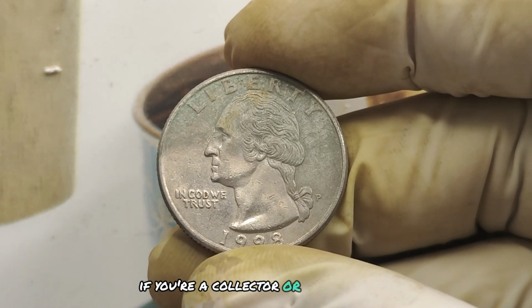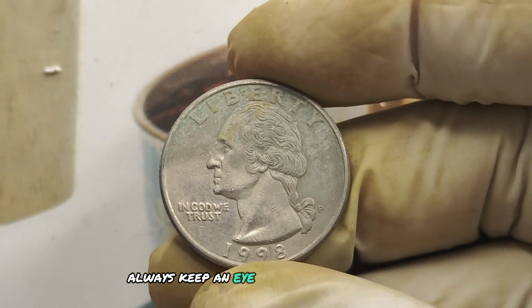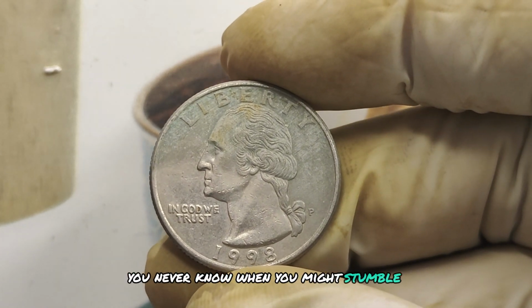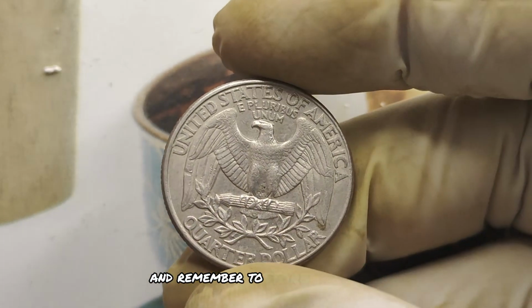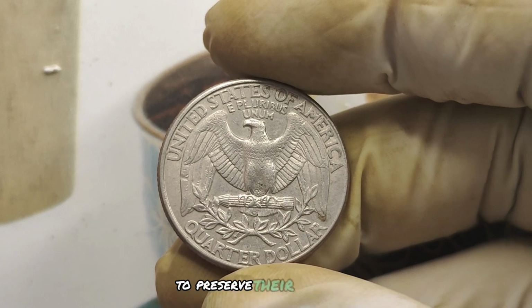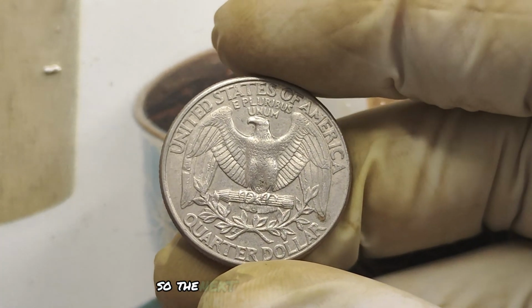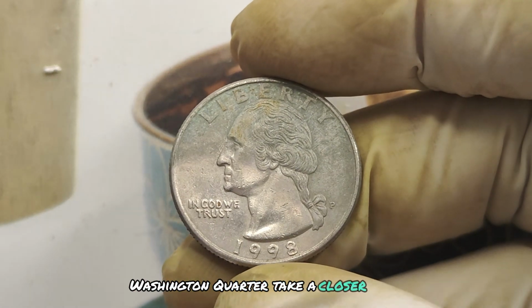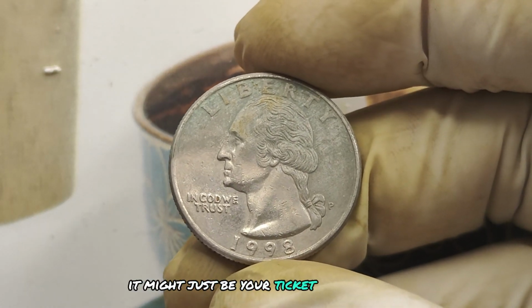If you're a collector or just starting, always keep an eye out for rare coins in your pocket change. You never know when you might stumble upon a treasure. And remember to store your coins properly. Protect them in airtight holders to preserve their condition. So, the next time you see a 1998 P Washington quarter, take a closer look. It might just be your ticket to a fortune.